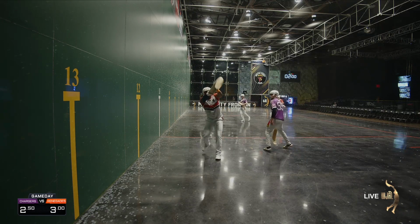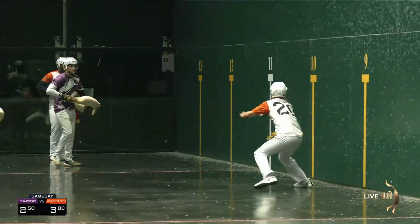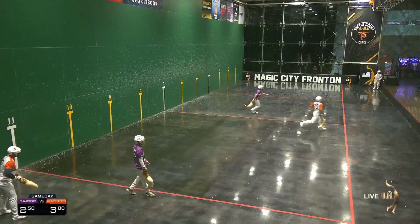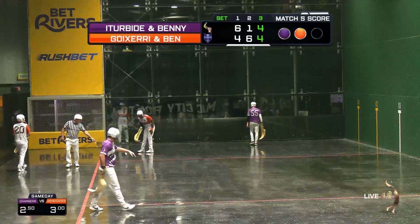Ben alone makes the catch. Here's the backhand from the 11. Catch by Benny. Backhand by Benny. Rebote saved by Goixerri with control. Here's Iturbide winding up. That 2-all caught the pad, and the pad is bad. That's 5 points. Possible match point for Goixerri and Ben of the Renegades.